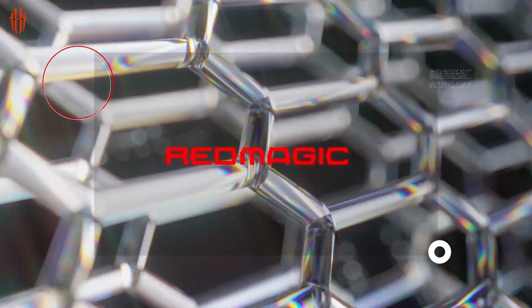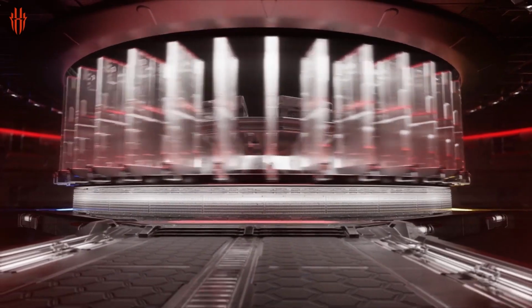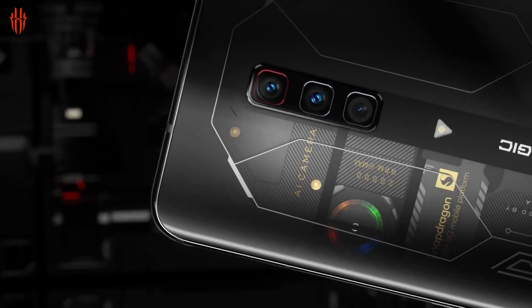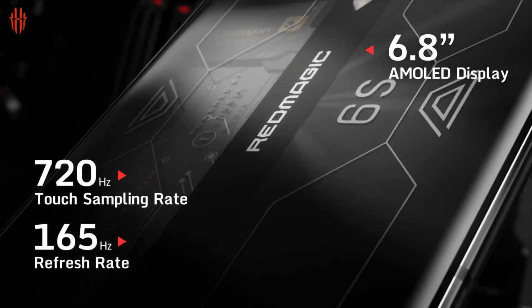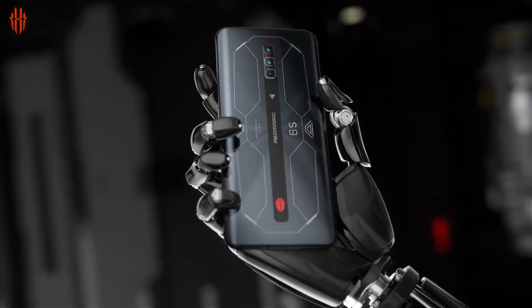Red Magic is now a well-known brand when it comes to gaming-centric phones, and it is known for offering gaming phones at amazing prices. Last year we got a lot of gaming phones from this brand, such as the Red Magic 6, Red Magic 6 Pro, Red Magic 6S, and the Red Magic 6S Pro. Now it is time for the Red Magic 7.